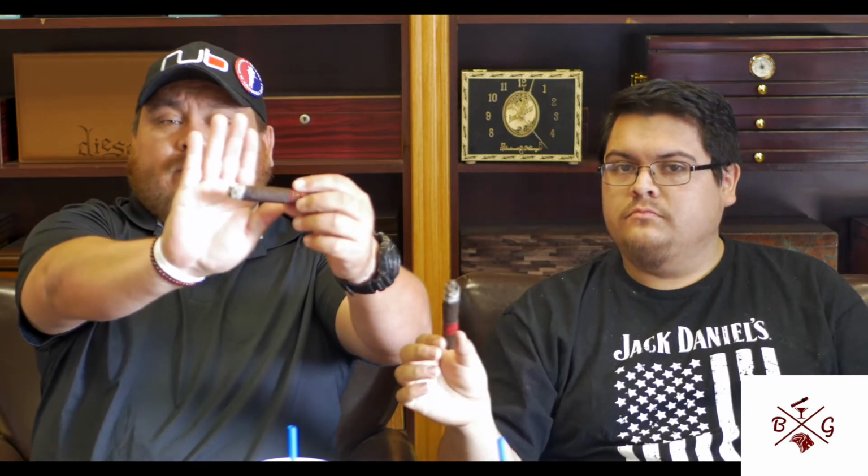I don't know if the camera's gonna pick that up at all. I think we can see it. Yeah, it just pours off of this, you guys. But the smoke is on the fainter side, not as thick as maybe an Oliva or some of the LFDs that we've had.